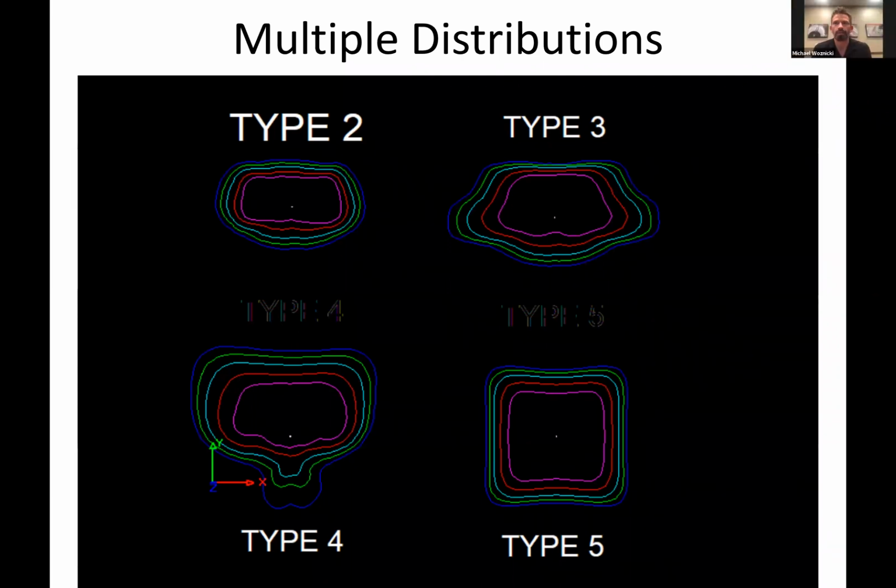Yep. Handling all of the photometry and lighting layouts, this is particularly exciting from this aspect, having all the different types of distributions. With our other decoratives, we've been greatly enhanced by having either a Type 3 or a Type 5. But in this case, we have also added a Type 2 and a Type 4 to the mix.